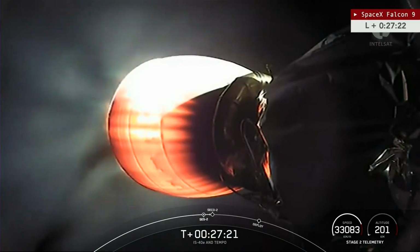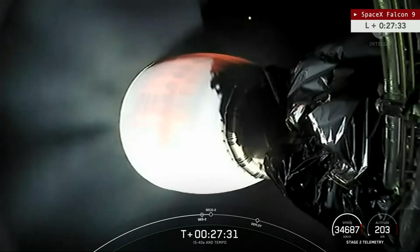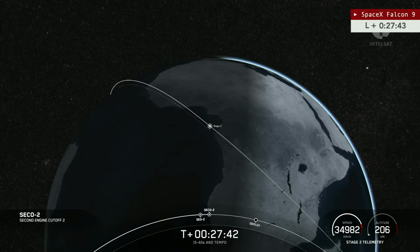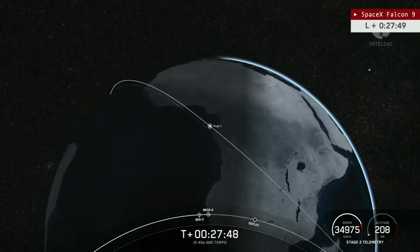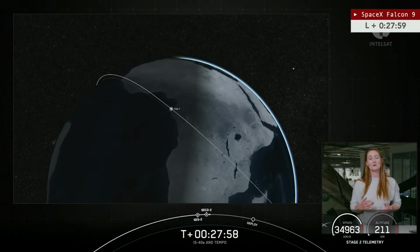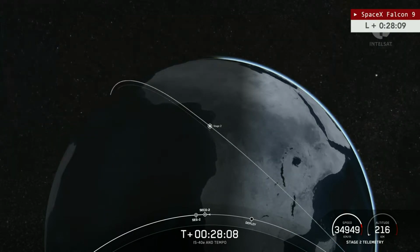Now over halfway through this burn. We'll stand by for engine shutdown in a few moments. And there is engine shutdown, just shy of 35,000 kilometers per hour max speed on tonight's mission. Nominal orbit insertion has been confirmed. That's the critical call that we were waiting for, confirming that the Falcon 9's engines and guidance system have done their job tonight to place the Intelsat 40E spacecraft into its targeted orbit.